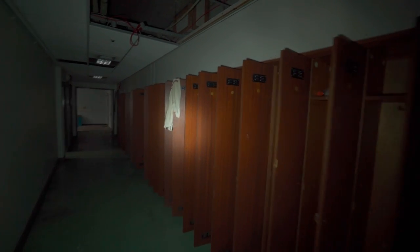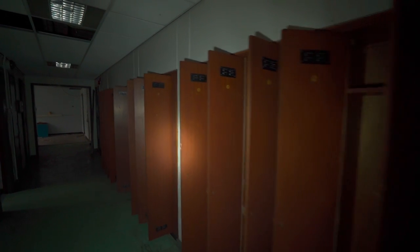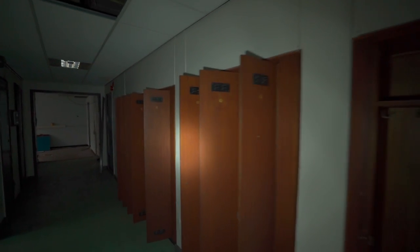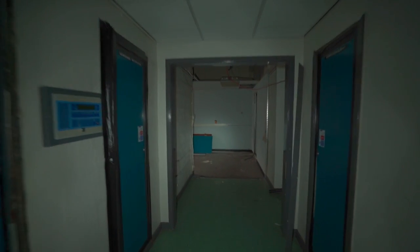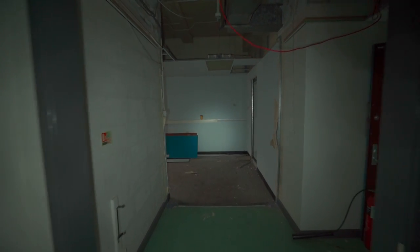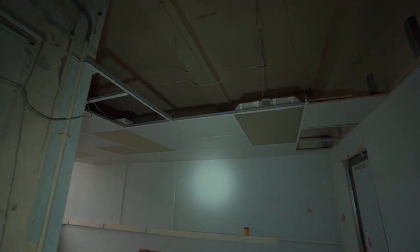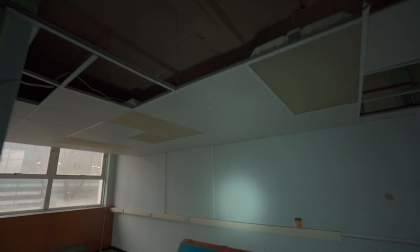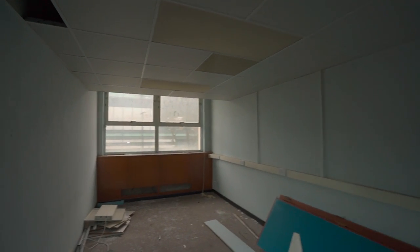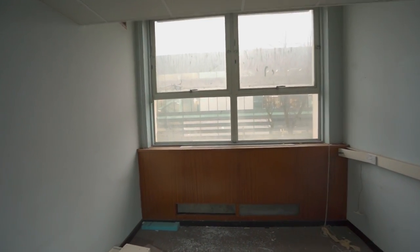Look at these lockers. These are proper ones. It's 500 plus. Something about dated schools that are really cool. You can see the implement of the drop-down ceiling here, and the gap between the higher ceiling. This one, however, I'm not too upset about because they do seem to be preserving a lot of the older details.